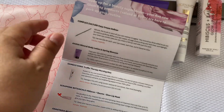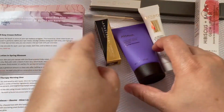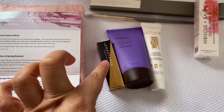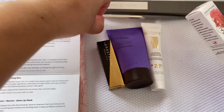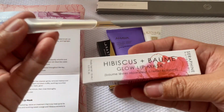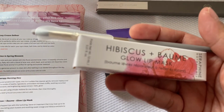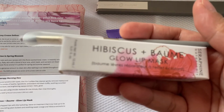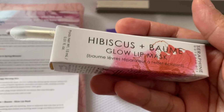This is what I got in my May 2021 Ipsy Glam bag. Okay, so I have 5, and then I received 3 deluxe samples, and let's value that one at $3 each. So that's already $9. But I got 2 full-size items, which is, this one is 25, and then this one is 18. So the value for the full size is 18 and 25, which is 43. Am I correct? 43 plus 9 is 52, and I only paid $12 for my bag.